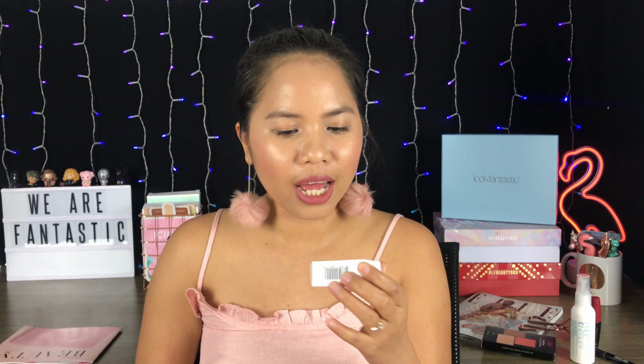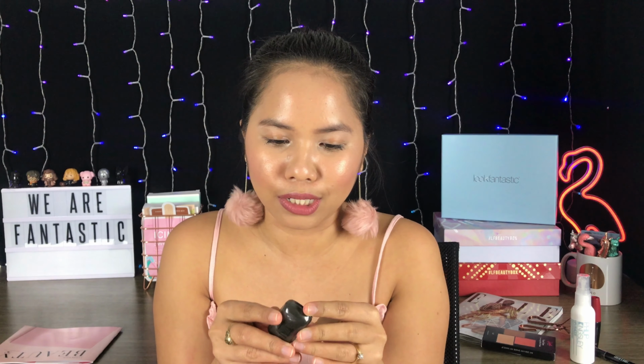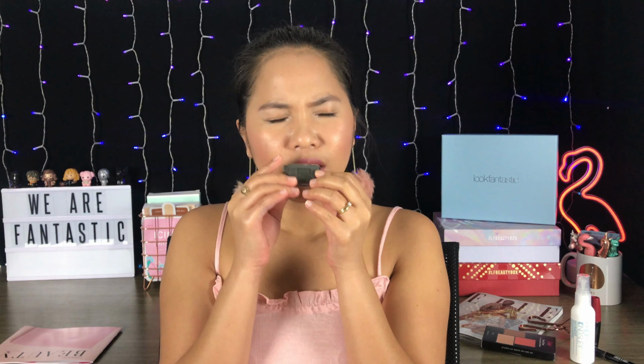Now the last one is this really cute Erno Lazlo Exfoliate and Detox Sea Mud Deep Cleansing Bar. I'm not a fan of bars. Personally, I prefer when I shower, I have a shower gel, not a soap bar. This is so cute. It's really a mini. I'm not sure if this is a sample or like a travel size. Sea mud. That's really interesting. What's this scent? I don't like this.